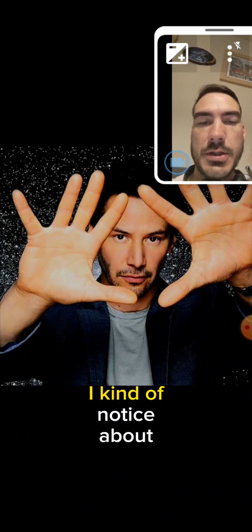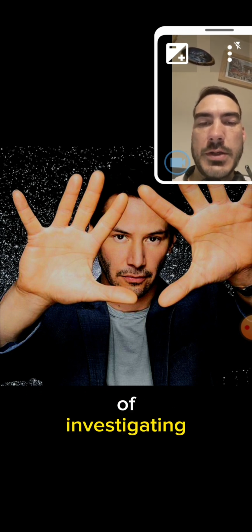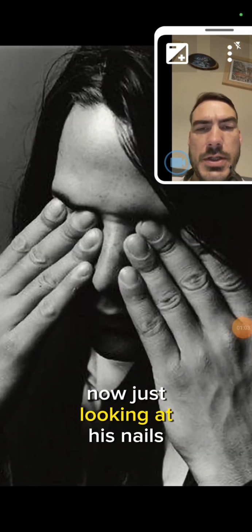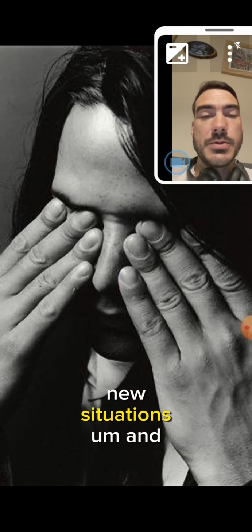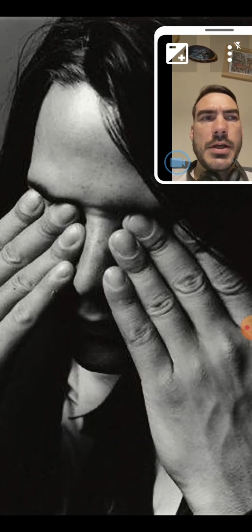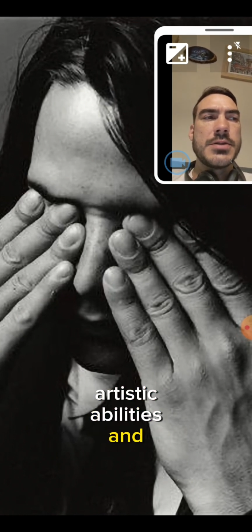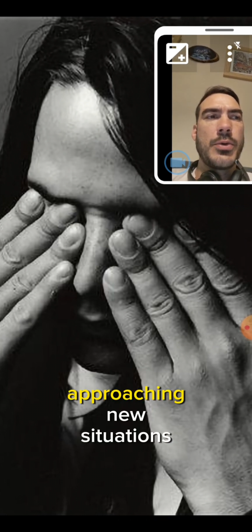So those are the things that I kind of notice about Keanu's hands just on first glance that need a bit of investigating, and we'll unpack it all here. Now, just looking at his nails, nails show us the way that we instinctively approach life and new situations. And the nails here, they're very long and they're wide, and they show us unusual creative artistic abilities and an idea of sort of conformity when approaching new situations.